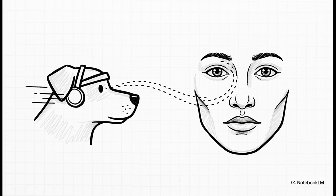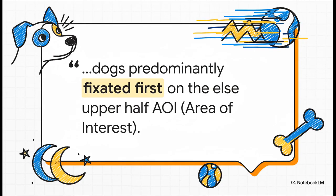A study from the Meserly Research Institute in late 2024 used some incredibly sophisticated eye tracking technology to map out, for the very first time, exactly where a dog's gaze lands when they look at a human face. And you know what? The results were not at all what anyone predicted. Here's the key finding right from the paper. While we humans instinctively look right at the center of a face, the eyes, the nose, the mouth, the study found that a dog's very first glance went somewhere else entirely. They focused on what the researchers called the upper half area of interest.